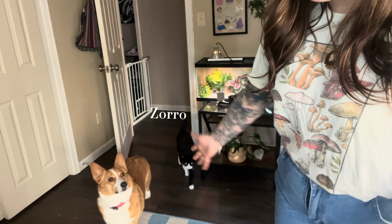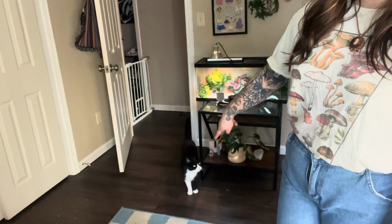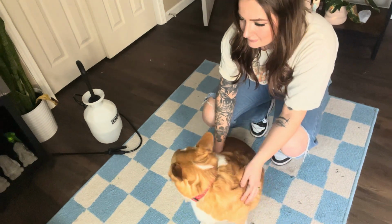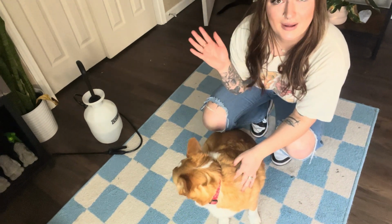Oh my, you guys are all coming in to say hi. That's Zorro. This is our oldest kitty. This is Cash. We do have another corgi. He might end up coming back. Yeah, I guess we could go ahead and introduce all of my pets.